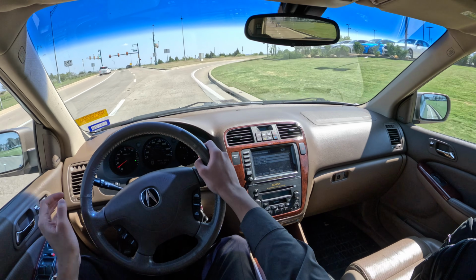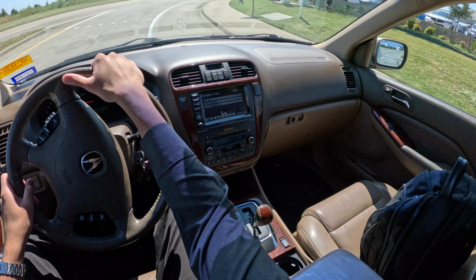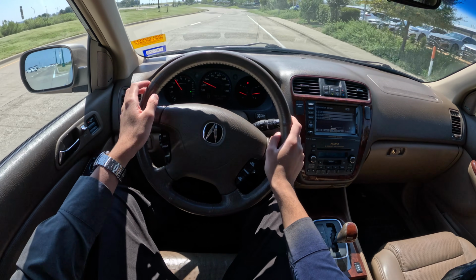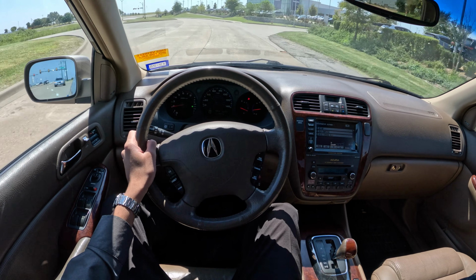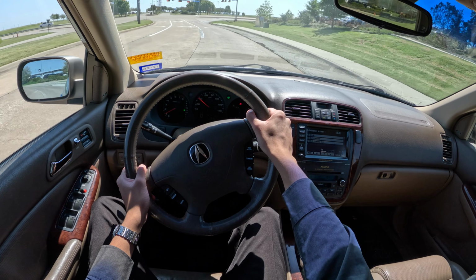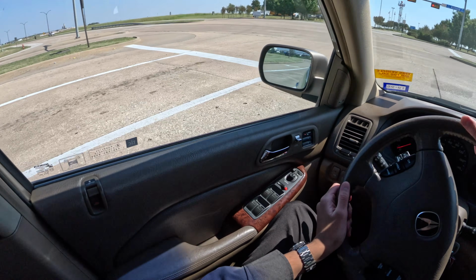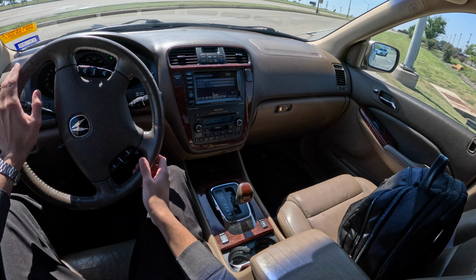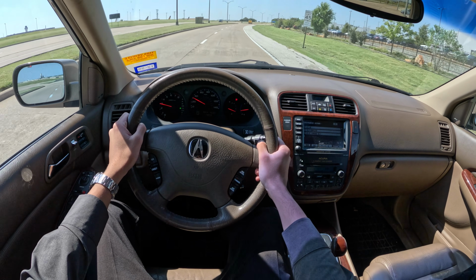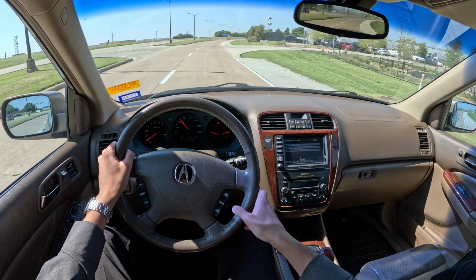So yeah, it's okay acceleration for a 3-row SUV, nothing crazy, but that VTEC always sounds good. I love the 3.5 liter V6 in Acuras and Hondas. I always have. It sounds so good. Seats are pretty comfortable.